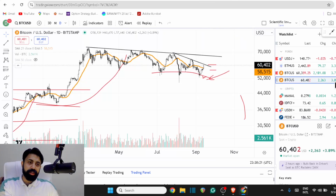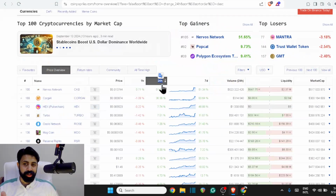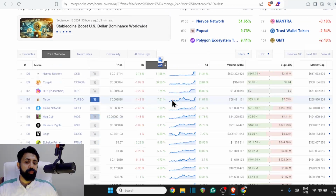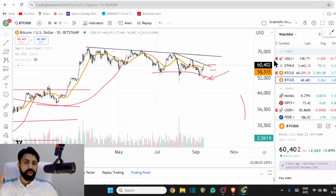Because when Bitcoin does 3%, you just saw what these coins are doing. Say on a 24-hour line, you're watching them doing way more than Bitcoin. Double, 5 times, 10 times, like that. So use that for your advantage.